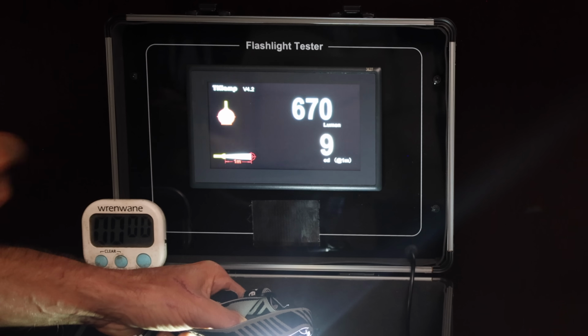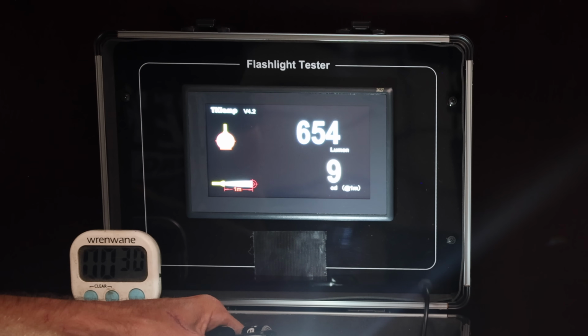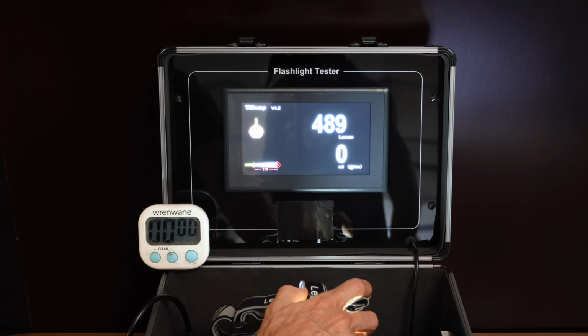The Lepro has a pretty bright hotspot compared to the spill. And the Lepro is doing by far the best yet at offering a combined focused and broad beam that's offering decent visibility of a broad area that's 75 feet away. And the light tester agrees that the Lepro is more than twice as bright as the ODEAR at just over 670 lumens and 653 at 30 seconds. It's down quite a bit at 15 minutes at 496, and it's a little bit warm at 95 degrees.